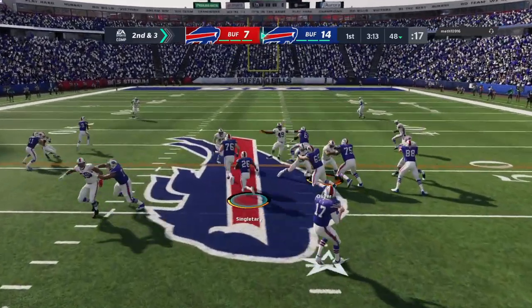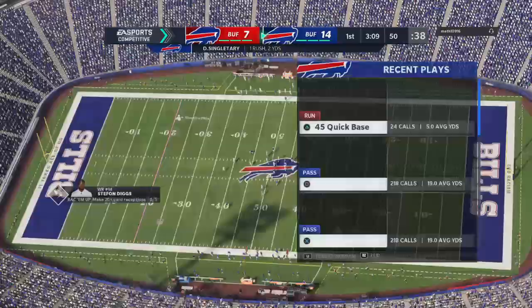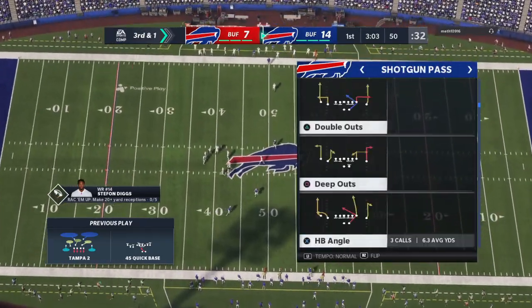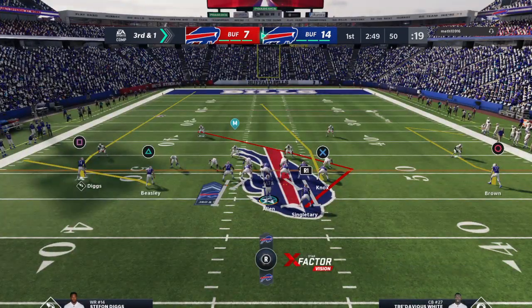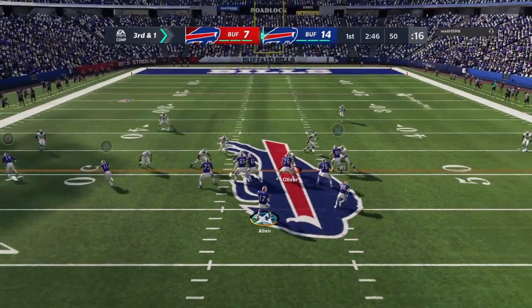It's 2nd and 3. Devin Singletary with his first carry of the game. And he'll be brought down right at midfield after a gain of only a couple. The ball carrier. Well done to sniff that out defensively. He had it diagnosed pretty quickly. I love that description, because diagnosed is perfect on that one. Read his keys, made the play, and he couldn't even get going moving the football.